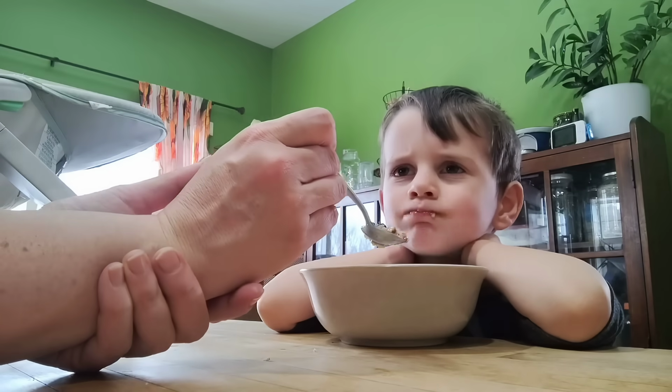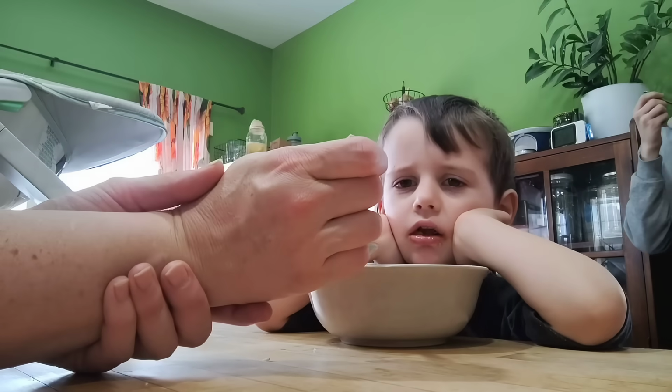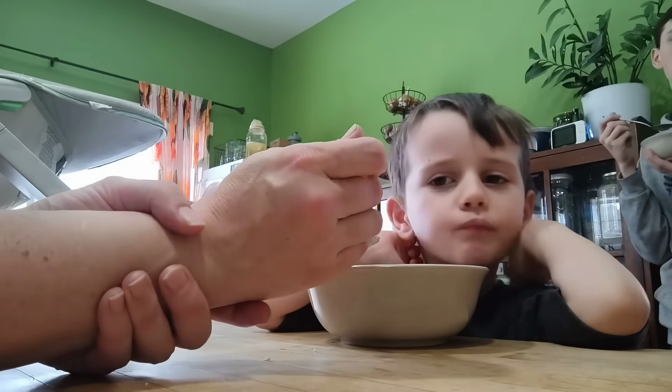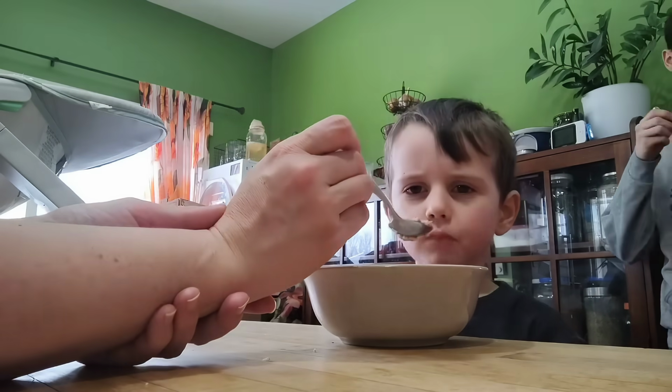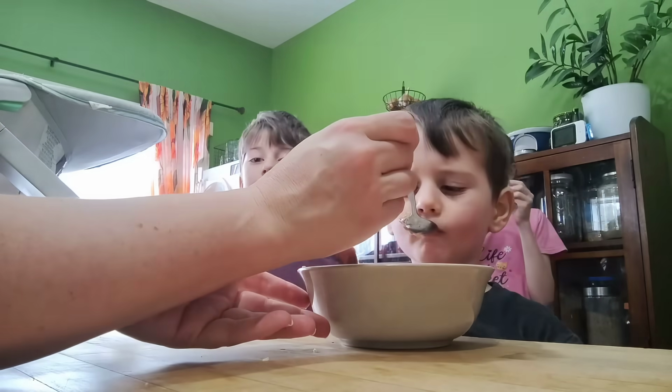I find that if you have picky toddlers, if you take the time to sit down and feed them, sometimes that really does make a difference. So Benjamin here did end up finishing all of his beans and rice, and in the end, he said it was pretty good. So that is what I do for my picky little ones.